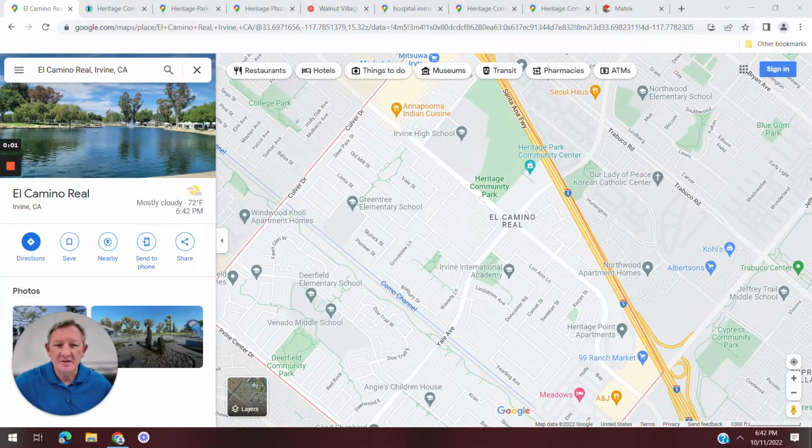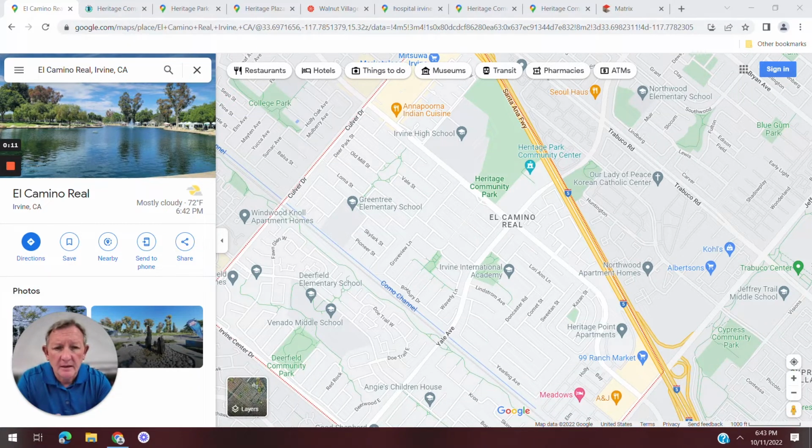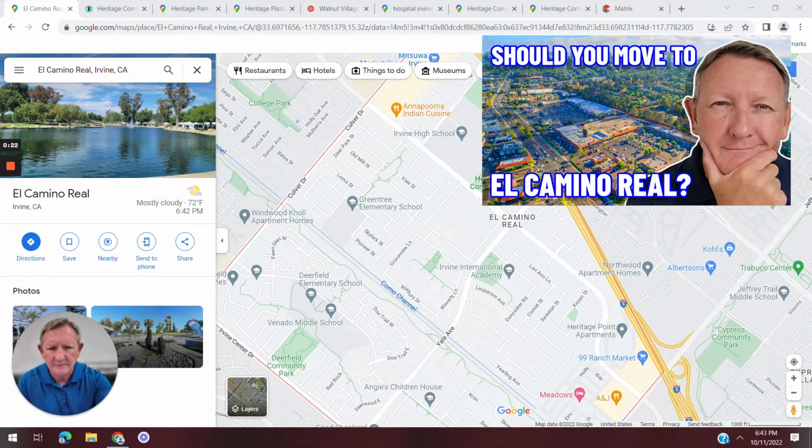As promised, here's the map video for El Camino Real in Irvine. So first thing to note, it's a little bit over 1,000 acres, the size of El Camino Real. You have 21 communities. They were built anywhere from the mid-1960s to around the late 1970s. So if you're looking for new, watch our pros and cons video, and I'll go over more about that.